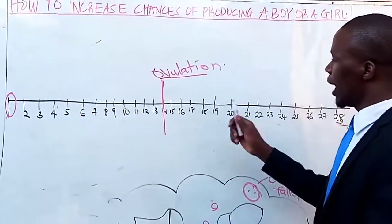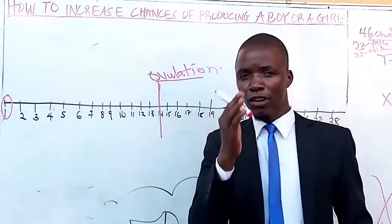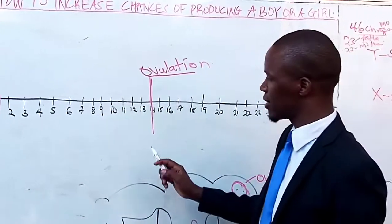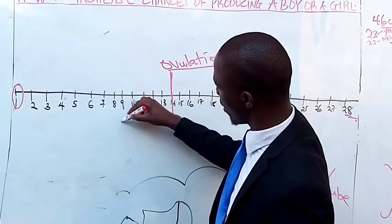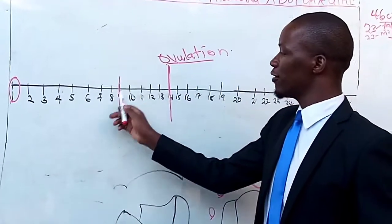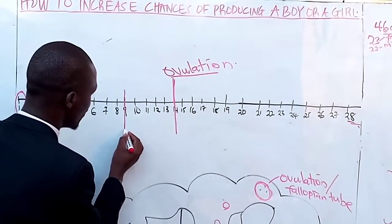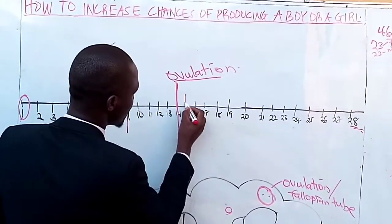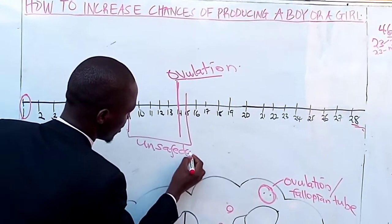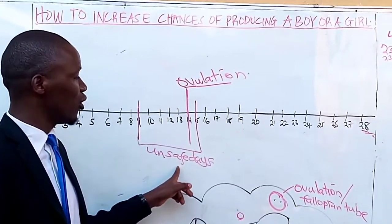So, I have already told you in the previous video that a sperm can live in a woman's reproductive system for 5 days. And if you count 5 days backwards, we can stop around there. This is 1, 2, 3, 4, 5. So these are 5 days before. If a sperm enters here, I told you from day 9 up to day 15, these are unsafe days, in that a woman can become pregnant if they go into sexual intercourse.